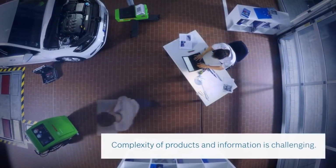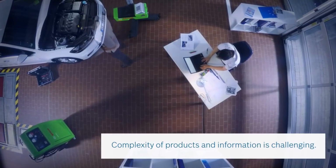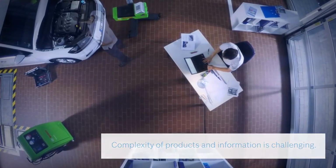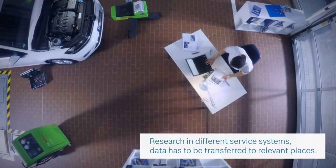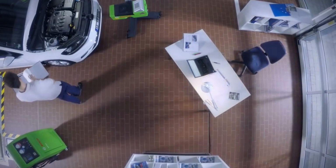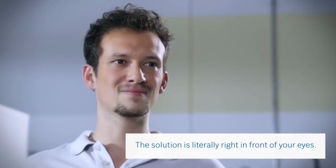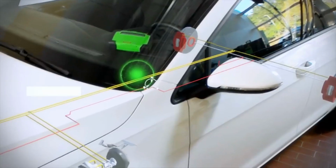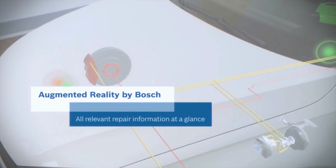The increasing complexity of products like vehicles and the amount of required information are often challenging for workshops and their staff. Information has to be researched in different service systems, and data has to be transferred to relevant places. The solution is literally right in front of your eyes. Augmented Reality by Bosch. All relevant repair information at a glance.